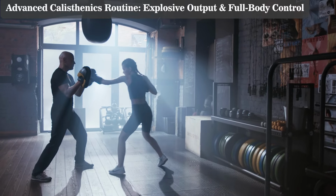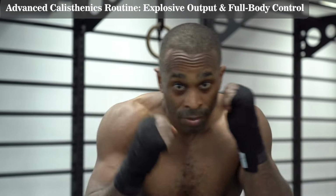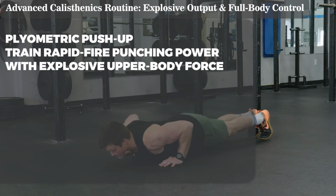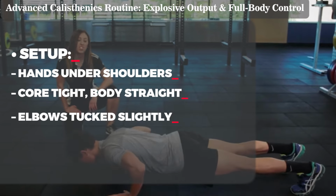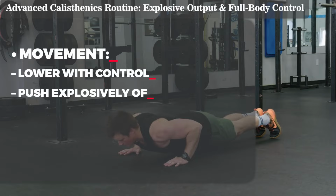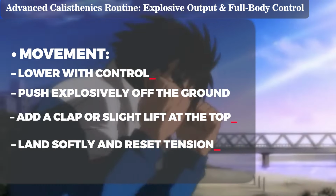You'll be developing the ability to explode, reset, and stay sharp through multiple fast-paced rounds. Start with plyometric push-ups, the evolution of explosive push-ups. Add a clap at the top or elevate your torso slightly with each rep. These demand serious power from your chest, triceps, and core. Exactly what you need for rapid-fire combinations.